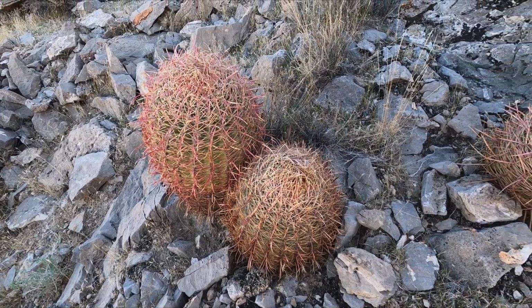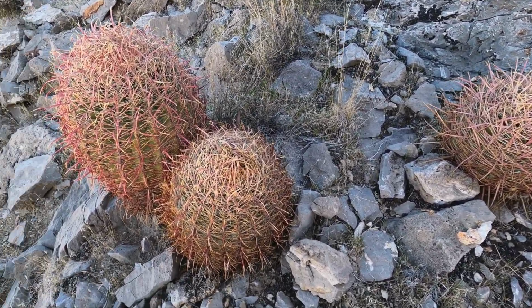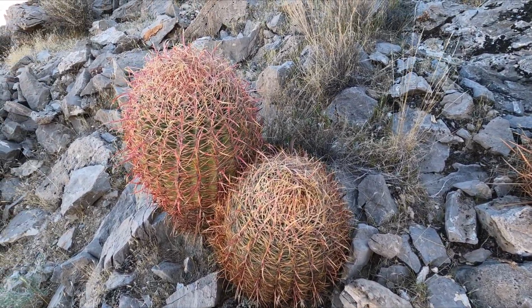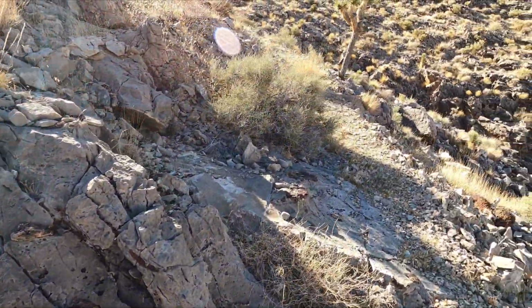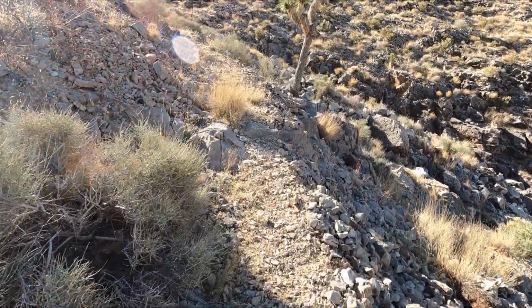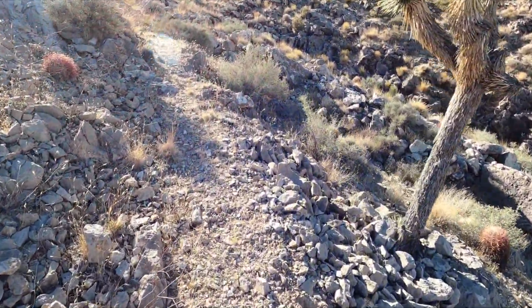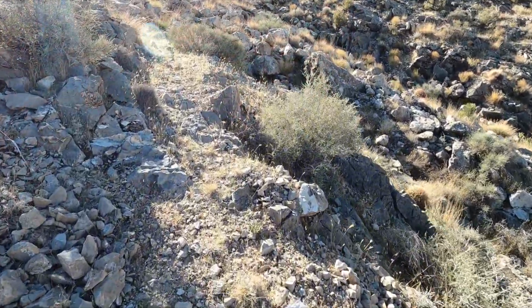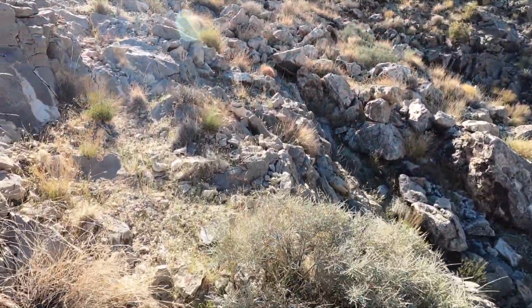So just to the left of the trail, we got this group of barrel cacti. Definitely don't want to fall in that. Those things are really spiky. And then here's a look at the trail I'm going up. This is the old miners' trail, constructed sometime in the early 1900s, sometime around 1915, 1920 or so.